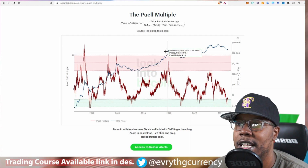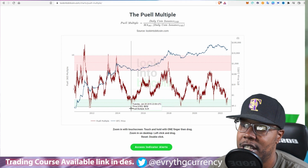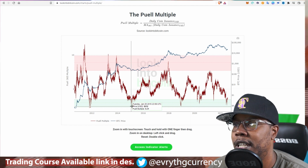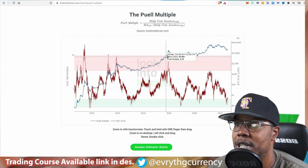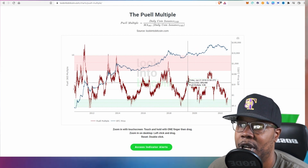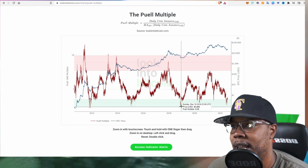Up here, this line is the Bitcoin price, and if you look at this chart, you can see a couple of things playing out. When the price action comes down here and taps this bottom, we definitely see that that is a bottom for Bitcoin, and then the price just started going up all the way until the Puell multiple got over here into this red, which signified the top for Bitcoin. If we look at 2018 right here, that signified a bottom, and then the price went up over the next couple of years, and it wasn't until 2022 that we got ourselves a new all-time high, but that was a bottoming signal.